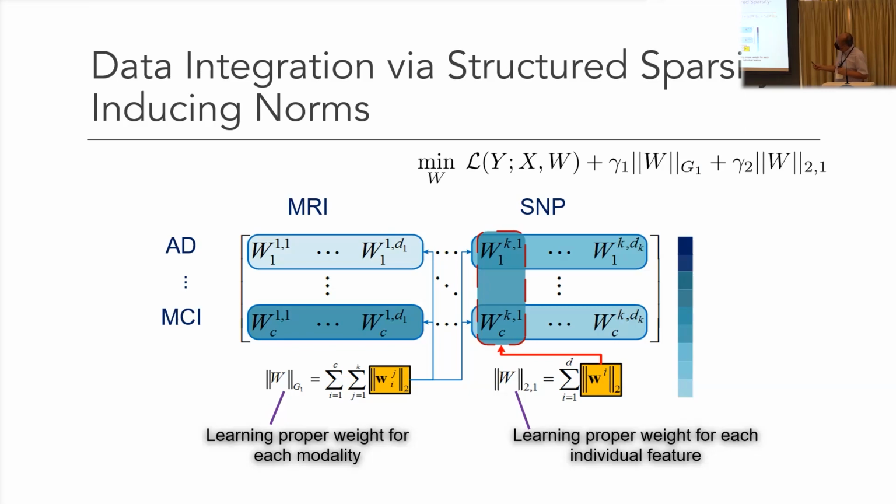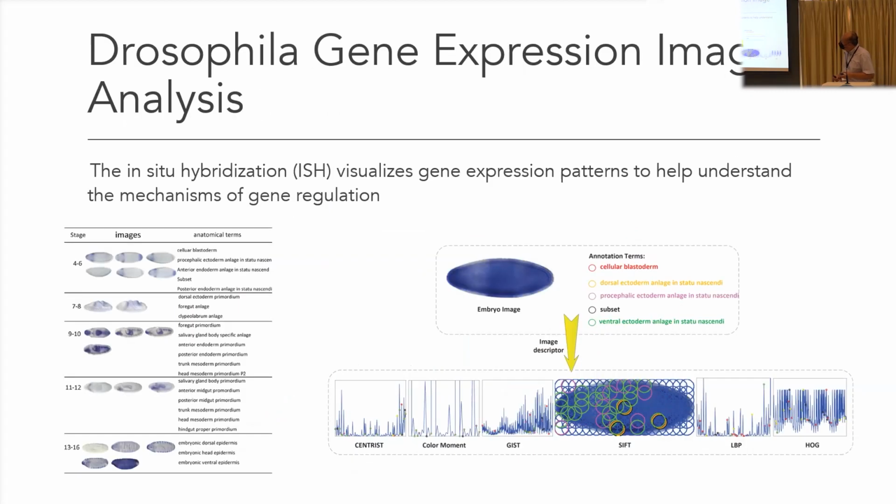For genetic data we often have a gene interaction network or protein interaction network. We can add a Laplacian embedding, W transpose times the graph Laplacian, to embed the gene interaction information during the subject-based model training. So we incorporate the existing knowledge. Through this learning, we can do the integration of multi-scale data. Later we improved this model in our KDD paper around 2016.